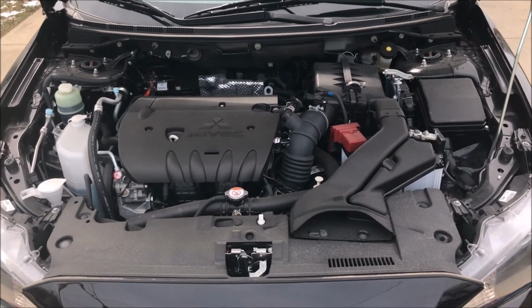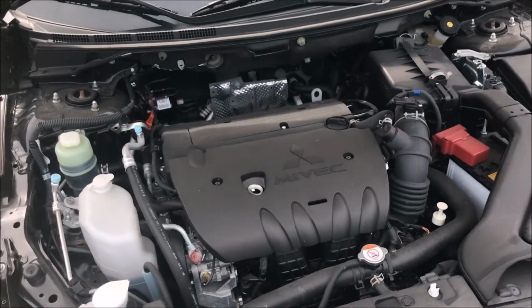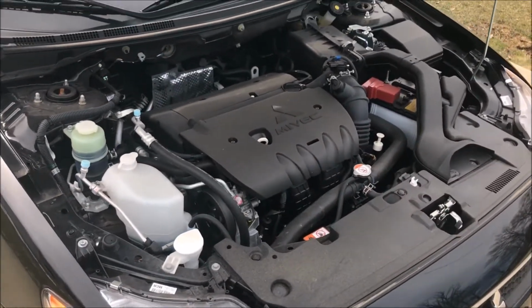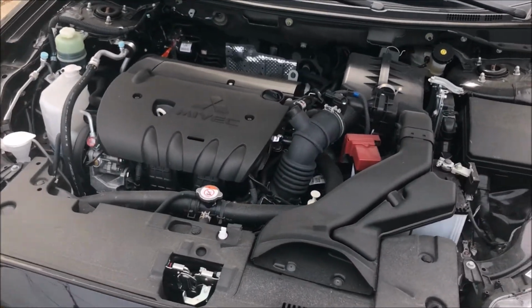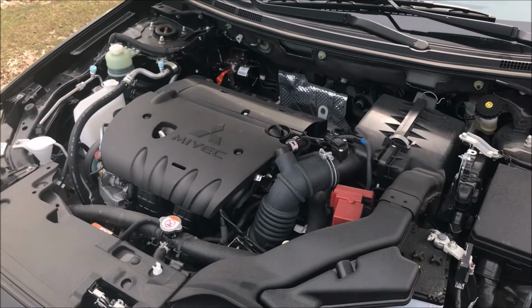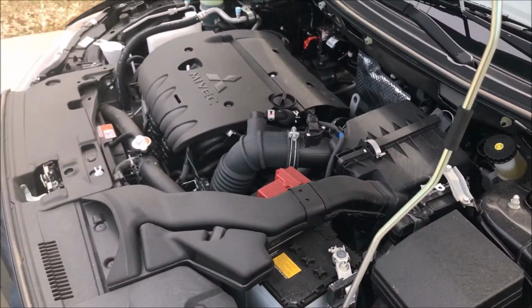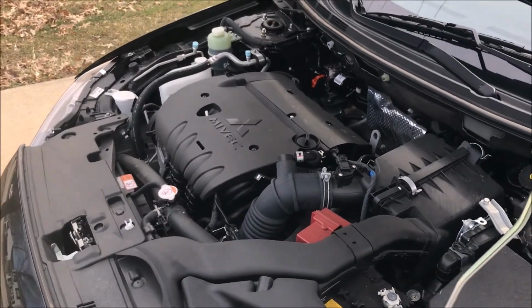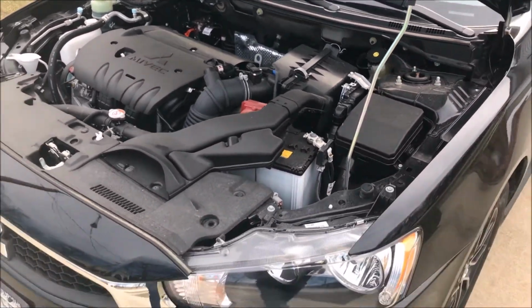Okay, so what we have here is a brand new 4B12 engine, naturally aspirated, all-wheel drive, and of course it really is a huge difference compared to my Mirage. I mean, it's night and day. It's almost 100 horsepower more. That thing was such a dingus. I couldn't do it anymore, so I went to my local dealer that I usually get my Mitsus from, and they hooked me up with this pretty good deal.